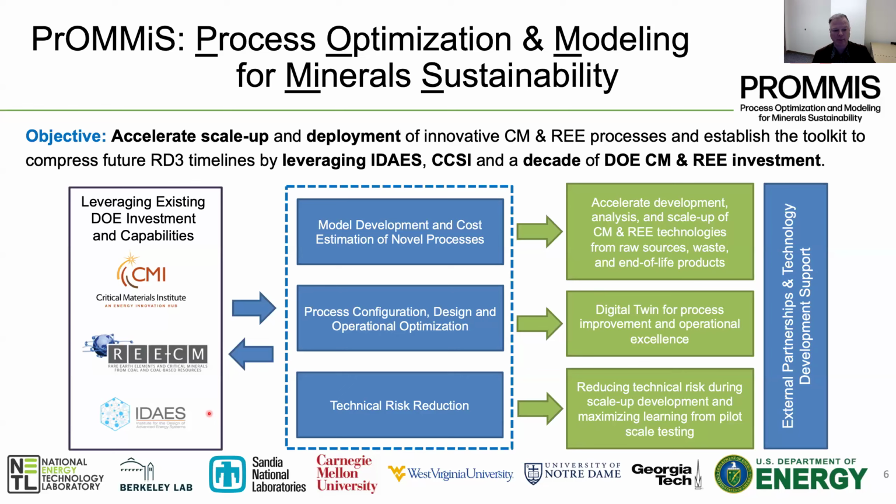IDAES was really developed to help de-risk and mature carbon capture technologies. So the CCSI stands for the Carbon Capture Simulation Initiative, or the Carbon Capture Simulation Initiative for Industry Impact. And we've had a great amount of success with CCSI in de-risking technologies as they scale up and working with industrial partners as they go into pilot campaigns, to get the most out of and reduce uncertainty as they deploy those technologies and as they scale them up. Next slide, Alex.